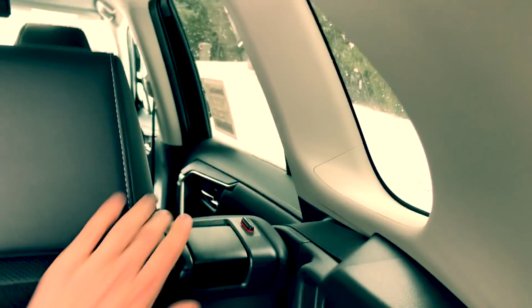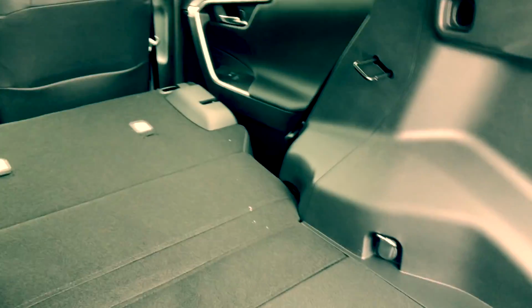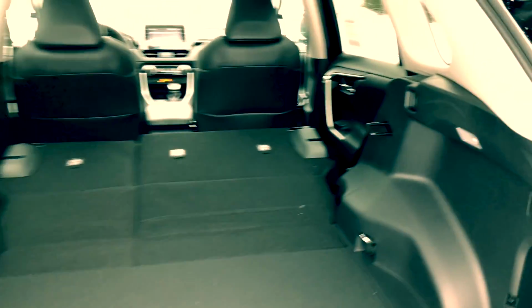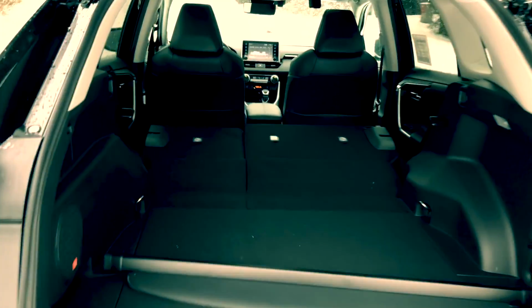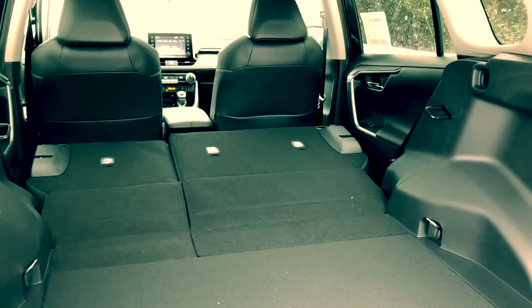You do have your 60-40 split, so you could actually put down the seats, and you will see how much space it is when you have the full seats down. So you can put a lot of cargo there, which is quite nice. So I just want to show you this to give you an idea of the rear cargo space.